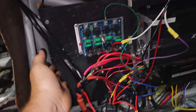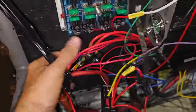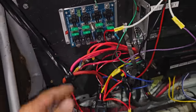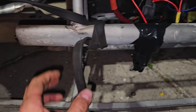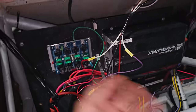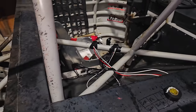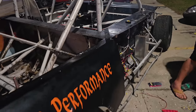Sure. Got this pulled up out of the way. This is live voltage, getting close to the panel. Hopefully that doesn't spark too bad. I permanently switched this on just so material doesn't come in and knock the light switch off, because that would put us out. Guess we'll go get in line.